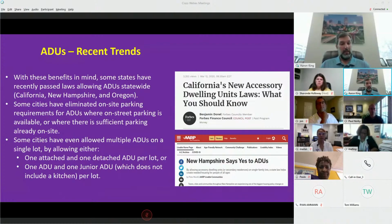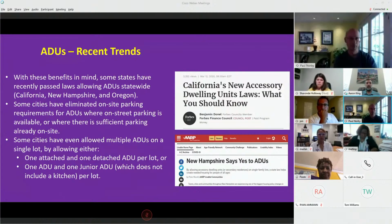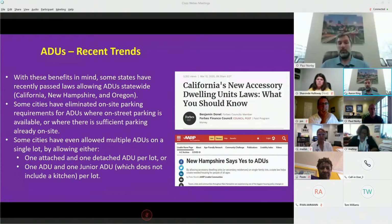Some cities, I think California is an example here, have eliminated on-site parking requirements for ADUs if there's sufficient on-street parking available to try to help make these a more viable solution. And some cities have even allowed multiple ADUs on a single lot, one detached and one attached per lot, or one ADU and one junior ADU. So folks have gotten pretty creative with the way they've looked at these as a strategy to tackle the affordable housing issue.